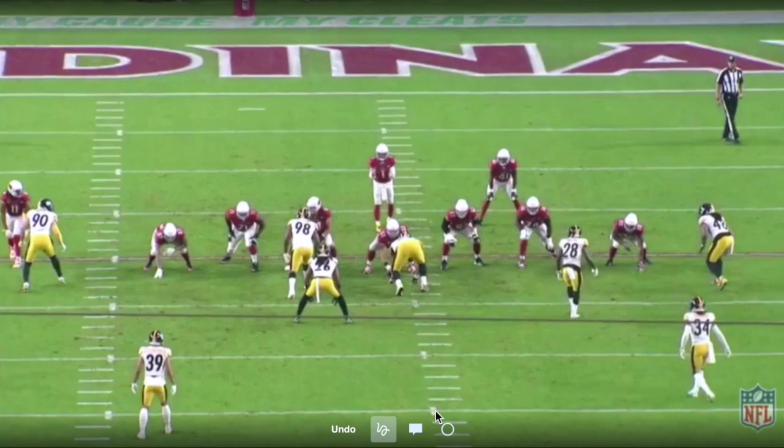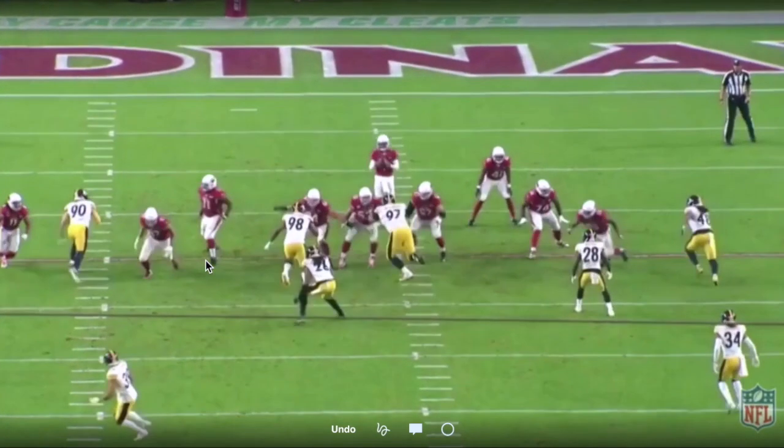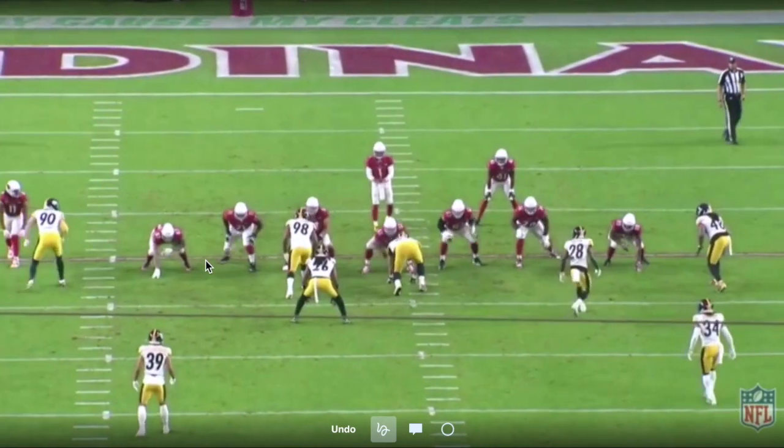Okay, now we've got the same overload, but now we're trying to get the one-on-one matchup again. You've got 28, not really in a mug. Okay, you've got your other inside linebacker in his normal spot. Even though he's shaded to this side, you could maybe call this a zero. You've got big guys over here. Okay, you've got TJ Watt to one side.